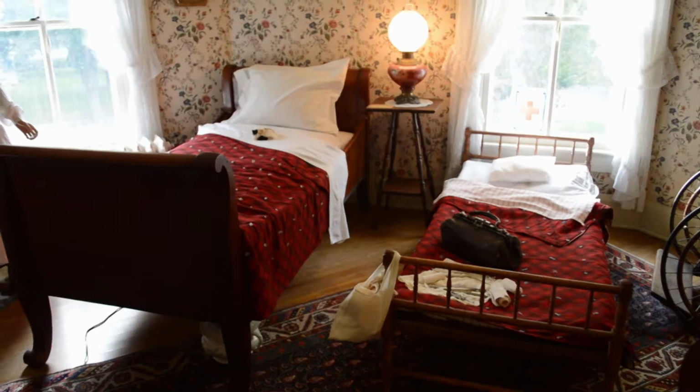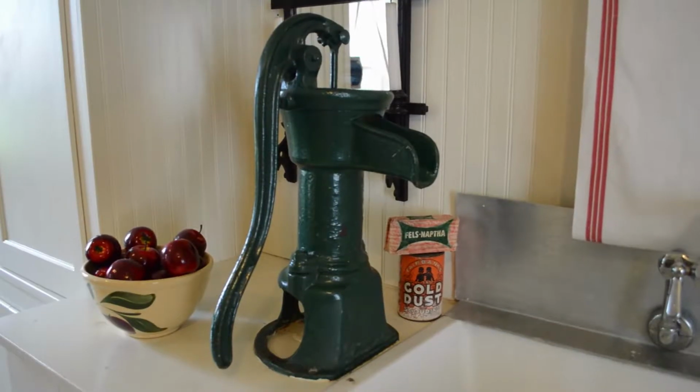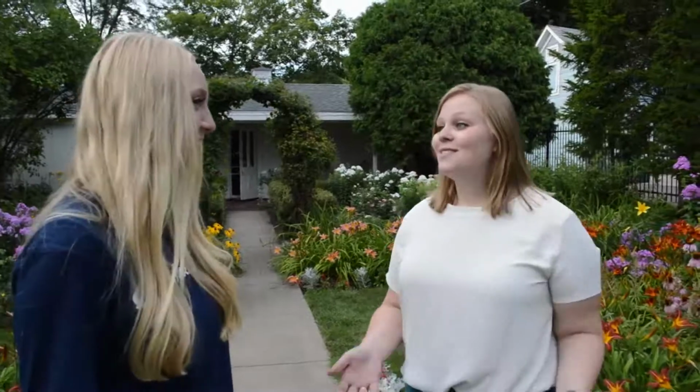It's been great to tour the Octagon House, and that gives you a real feel as to the history of Hudson, Wisconsin. Okay, well this is the end of the tour. You've seen everything there is to see, and it's my pleasure to show you around today. I'll show you back around to the front. Great, thank you.